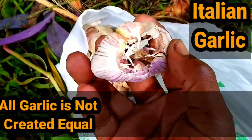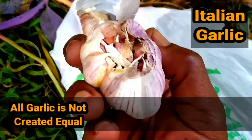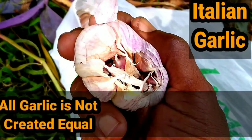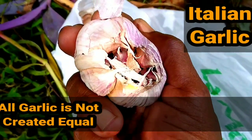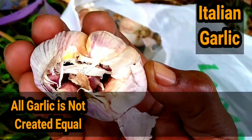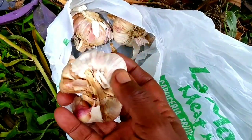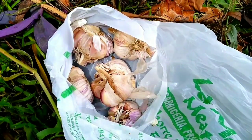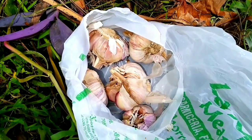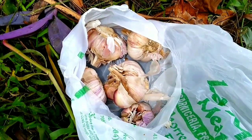Sometimes you could get some garlic that when you're cutting it up to put it in your food, you have to put more garlic because it's just not garlicky, you know? If that is a word, garlicky, but you all know what I'm saying. But this garlic is very, very garlicky, and I love Italian garlic. So I'm gonna plant this, but not yet. I'm gonna plant them at the end of August, and I'm gonna share with you where I'm going to plant it in a container this time.